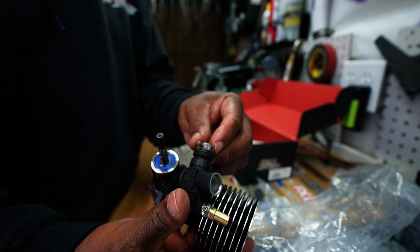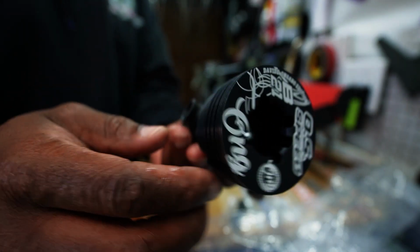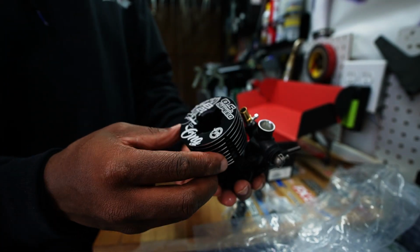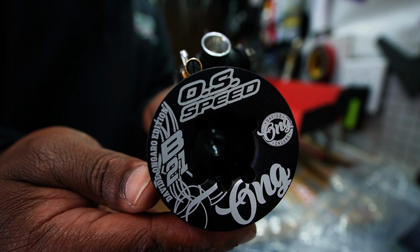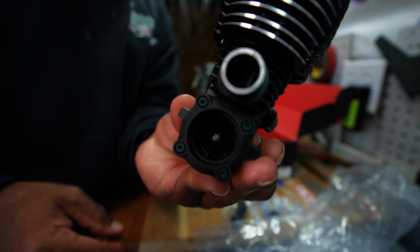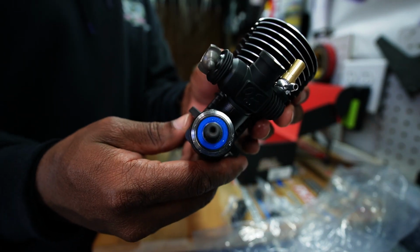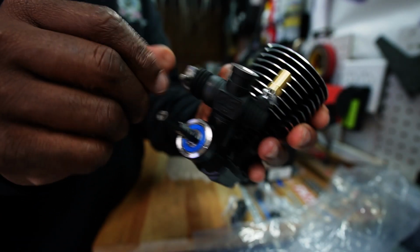Anyway, 3 needle carb, okay. 3 needle carb, all right. And they got the piston up at top dead center. Wow. Anyway, so that's it. See the top of it? All right. Okay. Looks pretty good. Back plate, you can see the back plate got the insert joint on there. And, you know, just a regular OS joint. Yeah, looks good. All right.